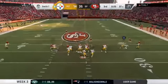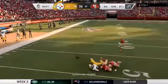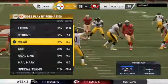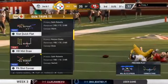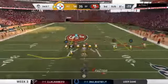Man Snap. Looking to throw on 2nd down. Herbert. And that's going to be incomplete. A lot of contact, no call, and it's 3rd down. We have not seen a whole lot of wide-open receivers. Everything seemingly has been contested. And that's another nice job there to force an incompletion.